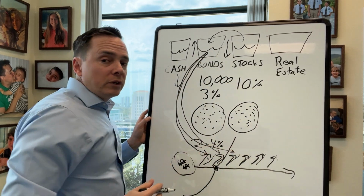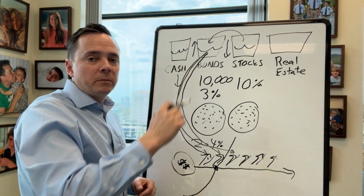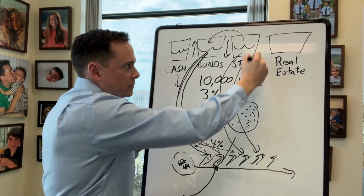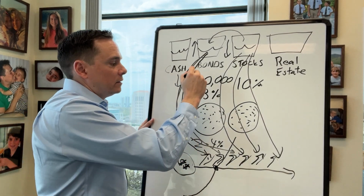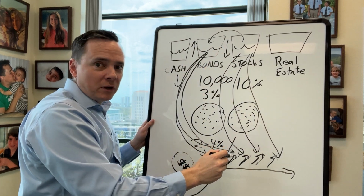Now, things recovered really quickly from COVID, and now the market's just been going up, up, up for the past couple years. So for the past couple years, I've been sending money to my clients from stocks. So we're taking money from the right places at the right times, right? Diversified, balanced, taking money from the right places at the right times.